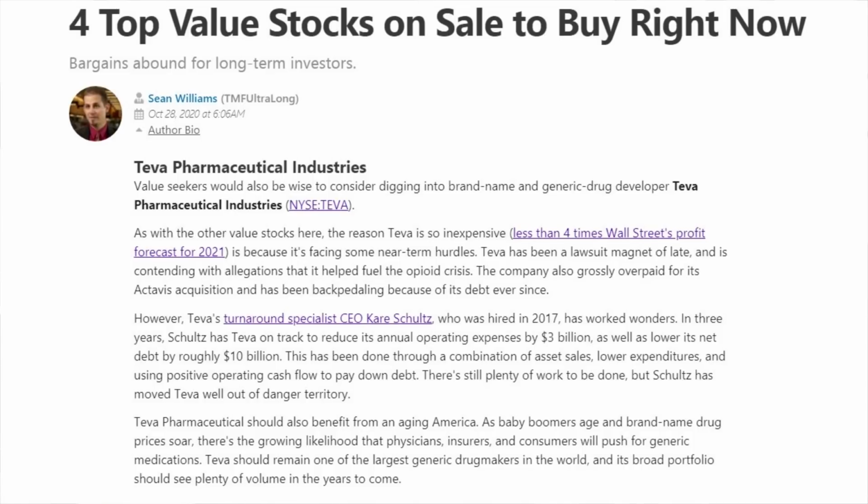However, Teva's turnaround specialist CEO, Kare Schultz, who was hired in 2017, has worked wonders. In 3 years, Schultz has Teva back on track, reducing its annual operating expenses by $3 billion, as well as lowering its net debt by roughly $10 billion. Now, this has been done through a combination of asset sales, lower expenditures, and using positive operating cash flow to pay down debt. There's still plenty of work to be done, but Schultz has moved Teva well out of danger territory. So some positive sounding outlooks there.